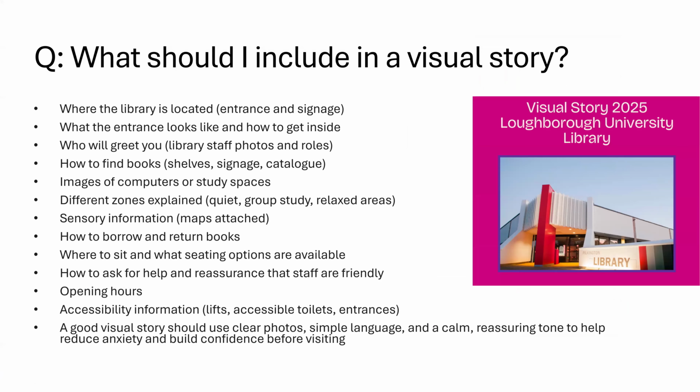I know we've touched mostly upon sensory maps, but this is what we should include in a visual story. You'll be able to see that on the repository as well. I think it's connected to the maps. This is very much still a prototype, so we're still redesigning it. It's information around how you navigate those as well. Some of the resources from the National Trust and the ones linked in the Padlet have visual stories as well. That was more accessible information, really detailed about where the seats are, what they look like, and those facilities, whereas the map gives more of an overview of the layout of the environment and space, and this is more detailed. Next slide, please.